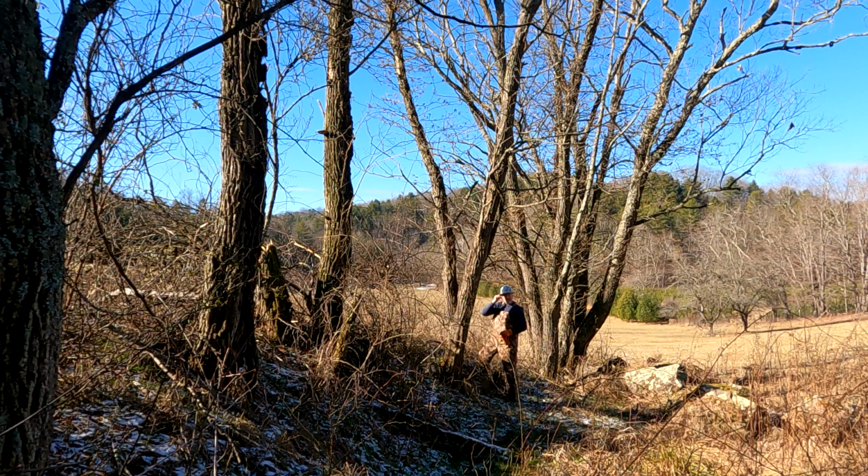This thing is a mess. All these trees are. It's part of the reason we're trying to take them out.